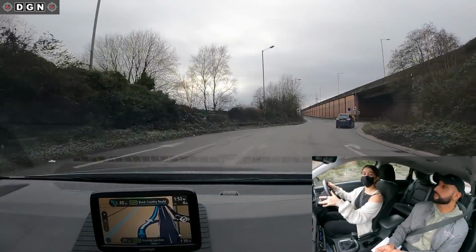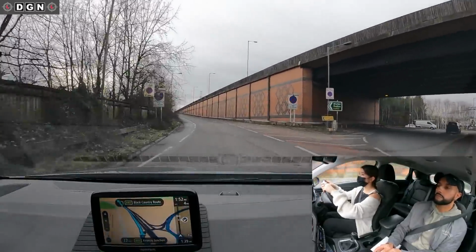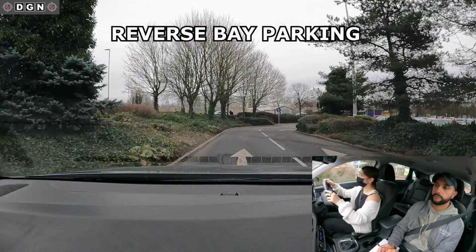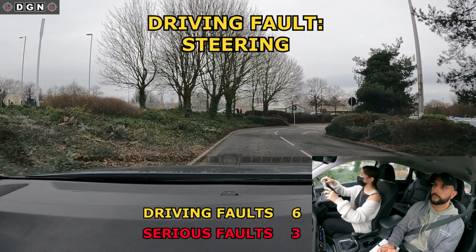Take the exit. We are entering a car park in which I'll ask Daniela to carry out the reverse bay parking maneuver. Here she touches the curb. Our speed was slow, and for that reason I mark this as a normal driving fault.